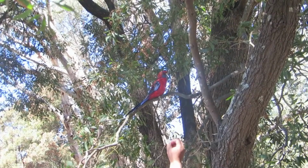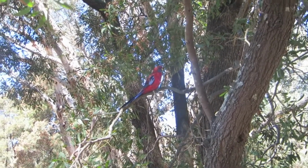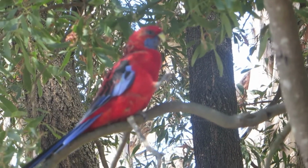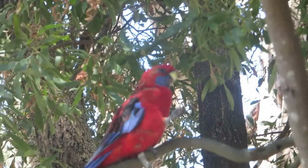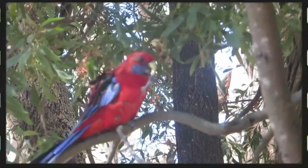Here's Jackie feeding the Rosella. He's got his paw in the air, feeding himself. Munching away. Oh, how gorgeous is that? All within a metre of our picnic table.